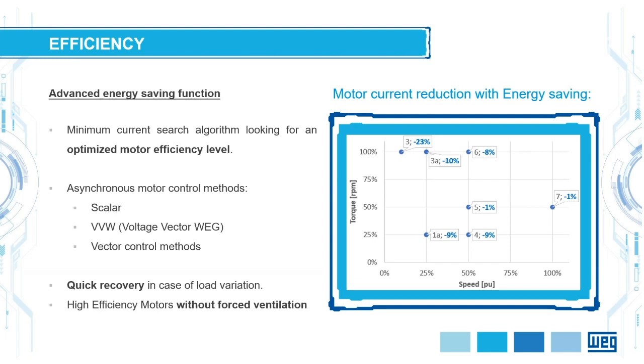And looking for the best control of this kind of application, the same advanced energy saving function has a quick recovery. That means the variable speed drive will quickly change the motor flux or the output voltage looking for the new load conditions. It means the drive will recognize the load and will act very fast to control the motor and application properly. Linked with the optimal flux functionality available with other variable speed drives, this advanced energy saving function also allows controlling high efficiency motors without forced ventilation, including applications with constant torque.